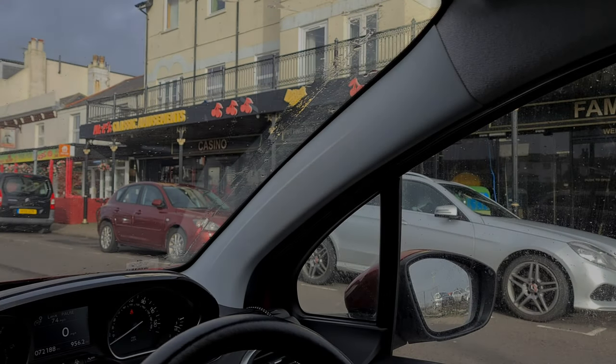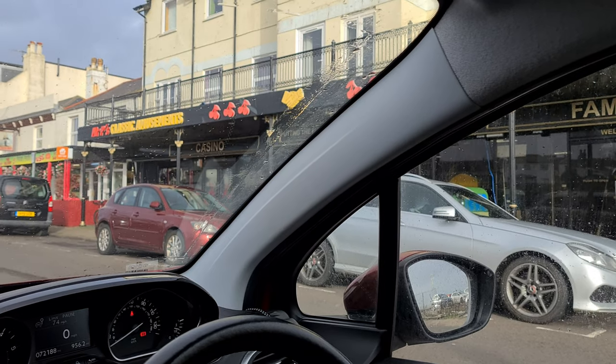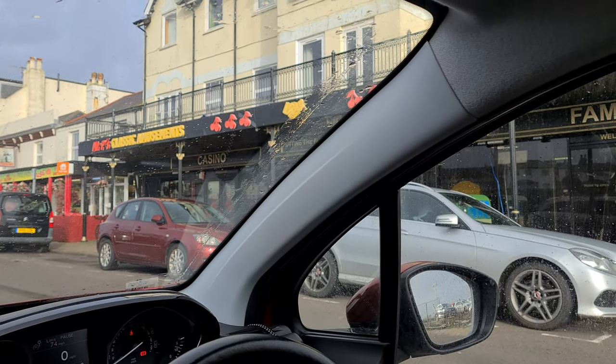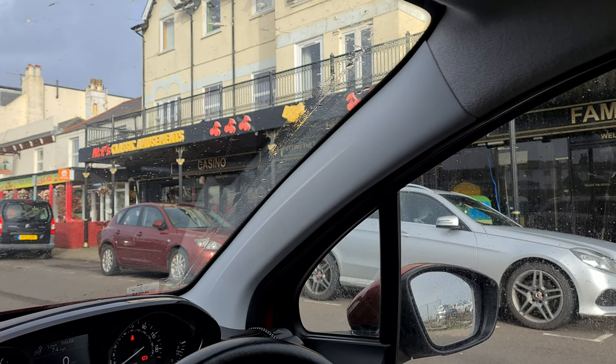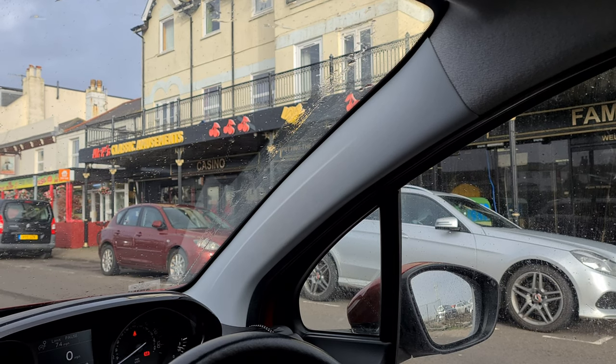Right then, guys, so here we are outside Mr. B's Bognor Regis. What I'm going to do now we have an opening date for Mr. B's Classic Amusements in Fareham, which is March the 30th, is take my first drive down there.